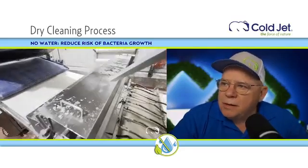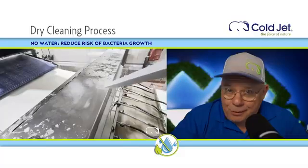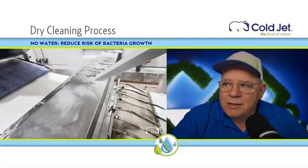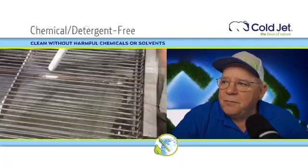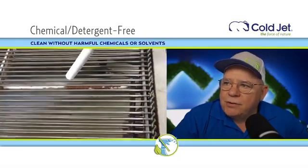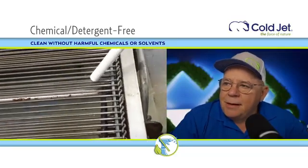Okay, here's flour and water. Flour and water makes glue, or paper mache. It's very hard to clean. Lots of water and chemical and detergent. This pops it right off. Detergent free.